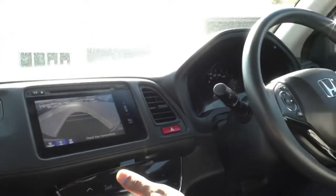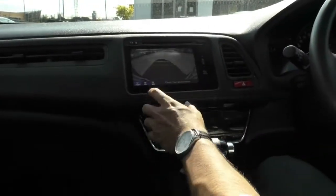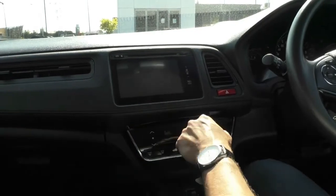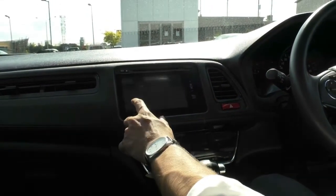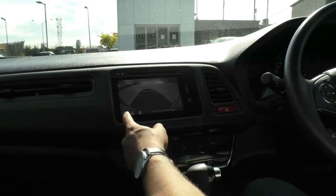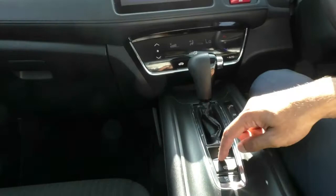Up here, if I bring this car into reverse, you can see that reverse camera. Now you got 3 options: a wide angle view, a direct view, and a down view. So depending on how you wanted to park the car, what you wanted to set up, or where you're kind of backing up to, you can adjust that accordingly. Put that back up to park.